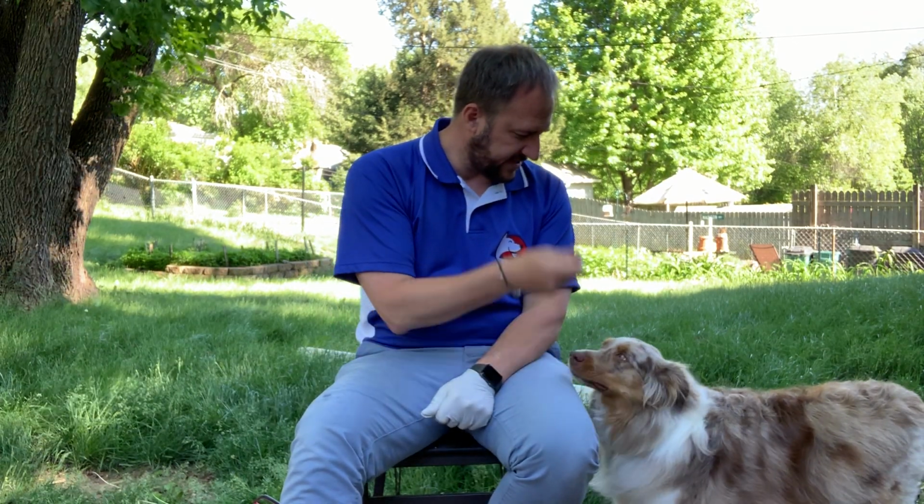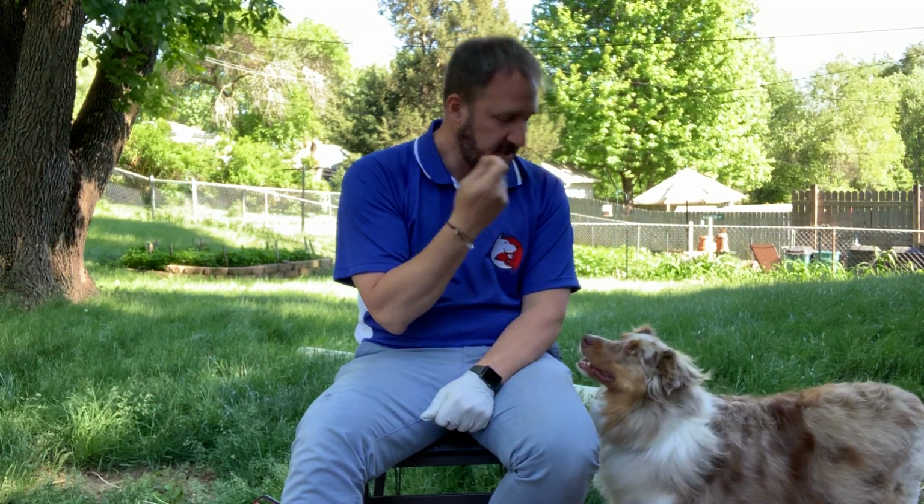Let me see, what else? Sit. So it's her want to. She thinks that she's going to get the treats because she has gotten the treats and attention for doing whatever she wants. You're going to have to flip that script, so it's going to take a little time. You're going to have ebbs and flows, and that's normal.